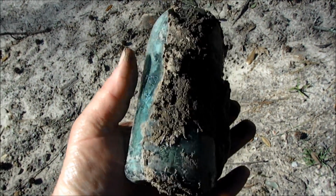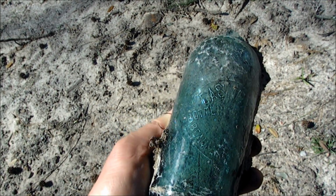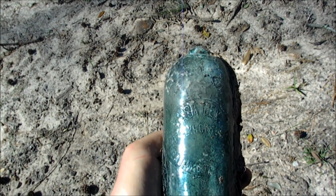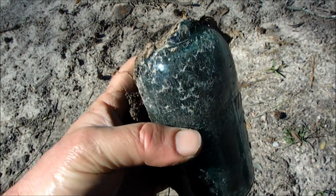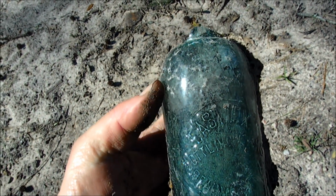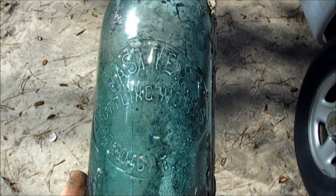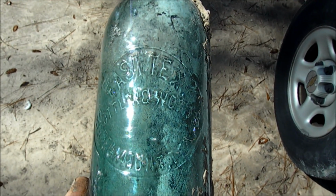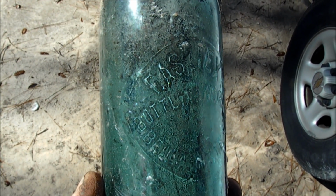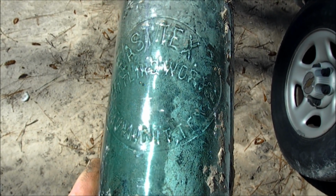That definitely would have been worth probably $300, I would think, but I'm really no expert on Texas Hutches. But it's definitely worth bringing back and trying to repair the top on that one. Just in case I didn't get a sharp enough picture of it before, I got it set for the close-up so you can see the embossing nice and sharp on there.